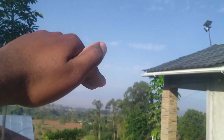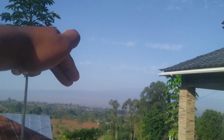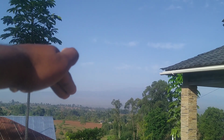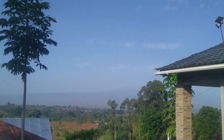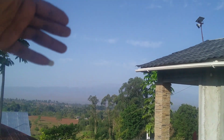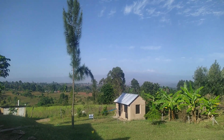So you're seeing something like this. Like this, yes, this one. It's a little bit far, but not that far because I'm seeing the whole of Mount Elgon when I'm here. Because of the fog that is covering up, it's making this video not come out clear. So on the other end of the mountain, it's Uganda, guys, neighboring, you know.